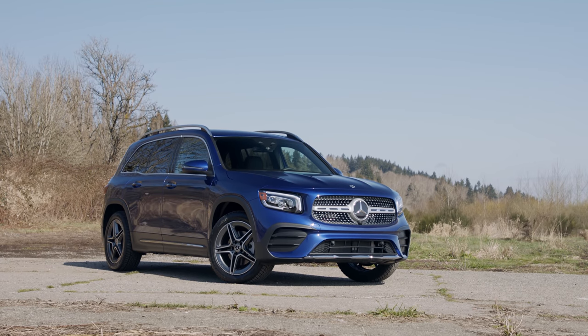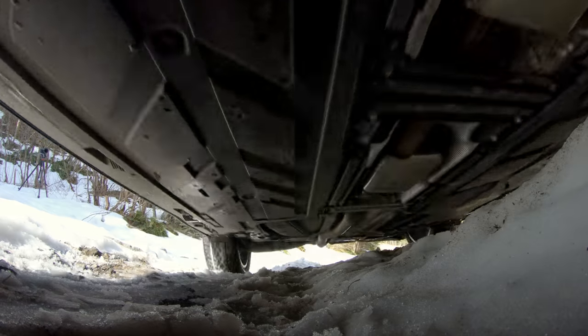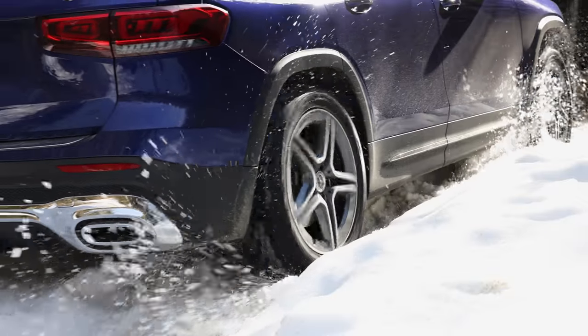On this episode, we take the new Mercedes-Benz GLB250 into the woods to see if boxier really is better.